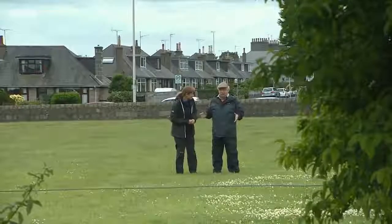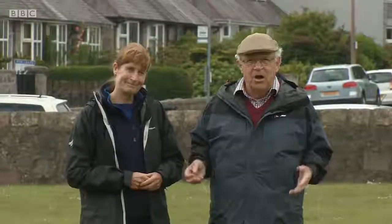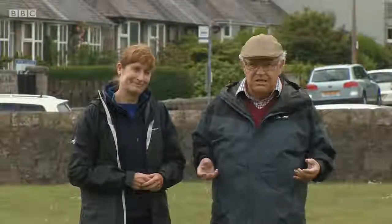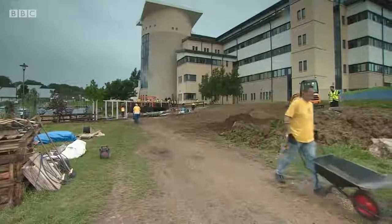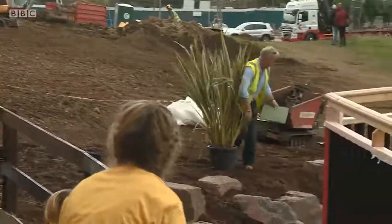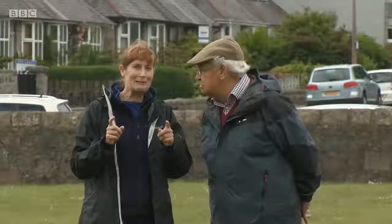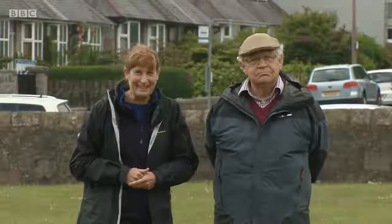Yes, and that is a daunting prospect for parents and children alike. So we're off to meet a bunch of really dedicated and enthusiastic people who are transforming a really awkward piece of ground into a naturally therapeutic garden, especially designed for children. And I think we are going to be meeting a few new friends.